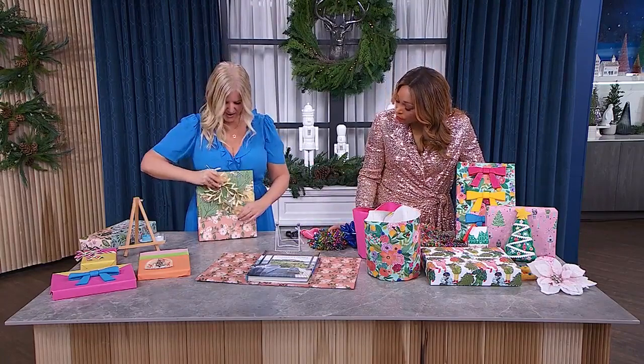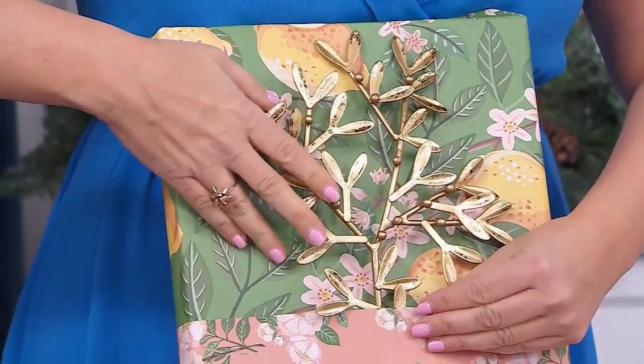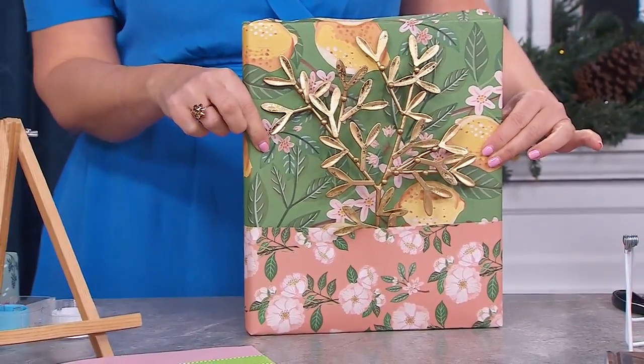And you could just leave it, but you have a little pocket here. Actually, I'll tuck it in like this. The other way is beautiful. And then I've got this oversized gold mistletoe here, and it just looks so beautiful. It's so pretty.